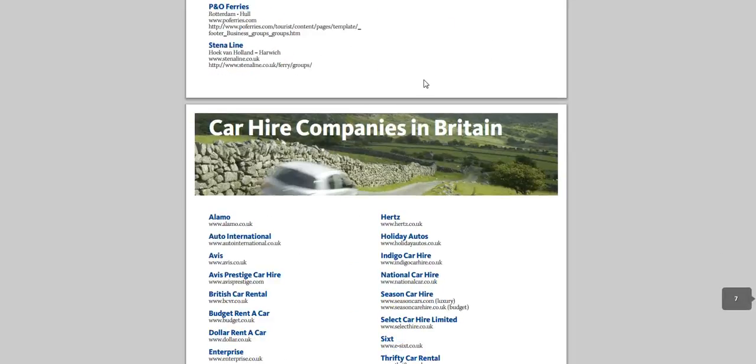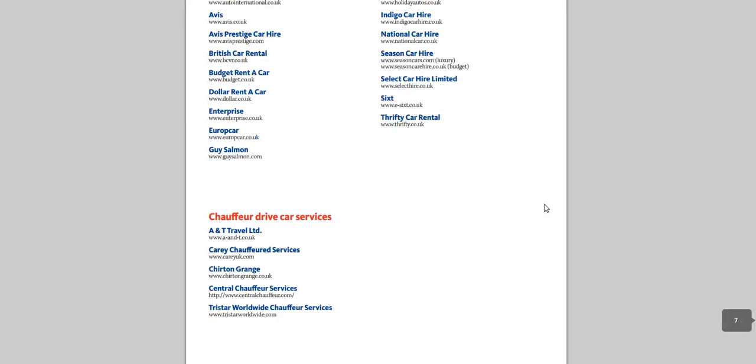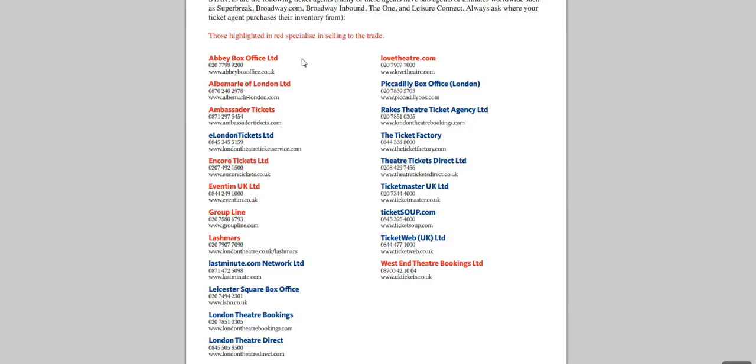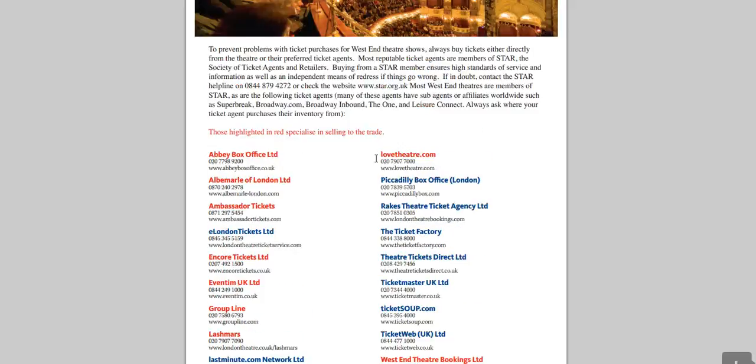And for your clients doing a self-drive itinerary, here are some car rental companies that operate in Britain and some companies that offer chauffeur services. Last but not least here are the London theater ticket agents, and all of these agents listed here are members of STAR, which is the Society of Ticket Agents and Retailers. These are reputable agents, and you always want to make sure that when you're booking tickets for your clients, you're booking through a STAR member.